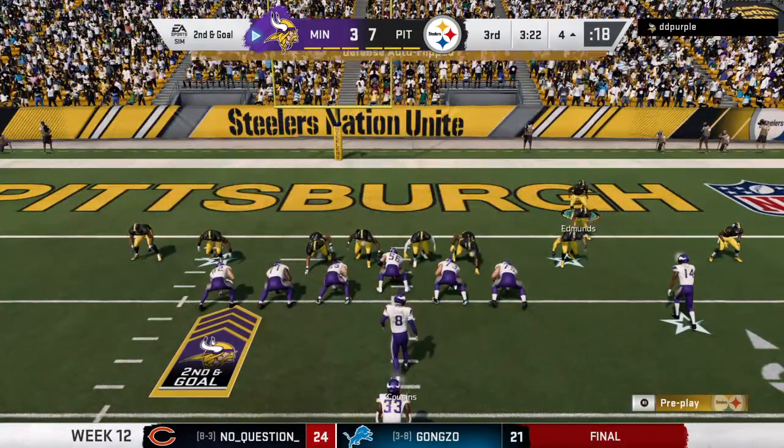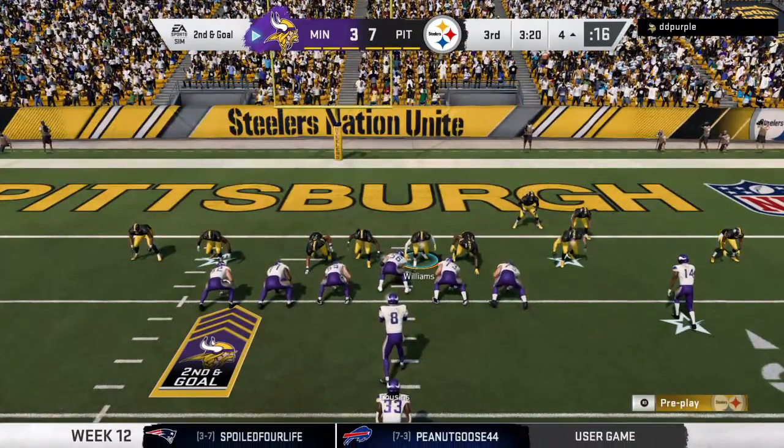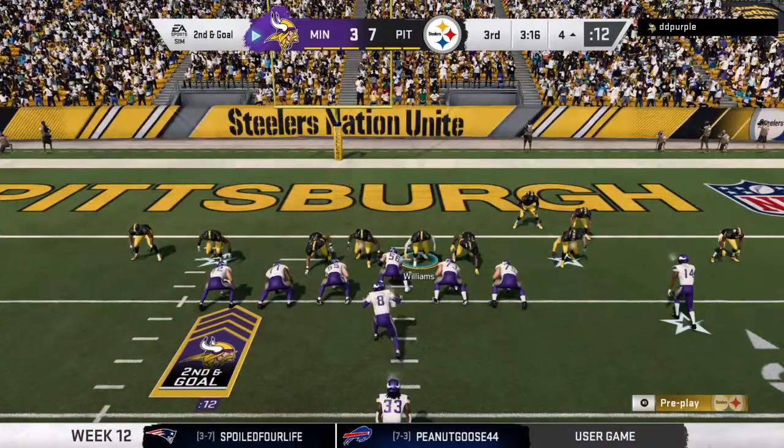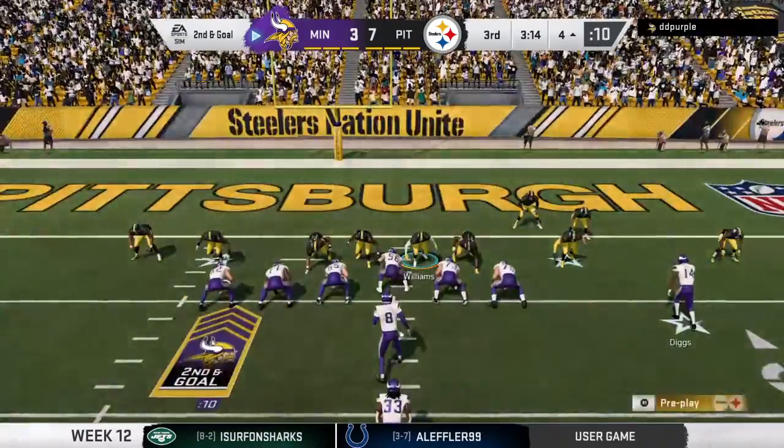On 2nd and goal, Cook waiting in the backfield all alone. Check, nickel, nickel, nickel. Gun.